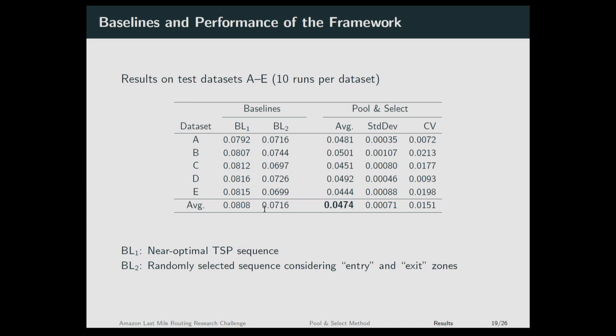All right, and so you have results on the test data sets. We compare with some baselines. Baseline 1 is the near optimal TSP sequence. Baseline 2 is just a randomly selected sequence from our pooling method, which considers those entry and exit zones. And then in the pool and select set of columns, the average 0.0474 is the score of the method once you use the score model. So all the gain from baseline 2 to the pool and select 0.0474 is attributed to the score model.